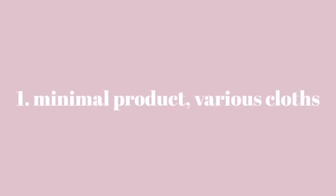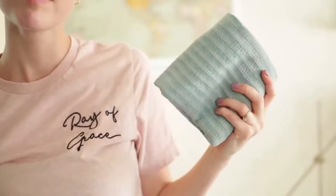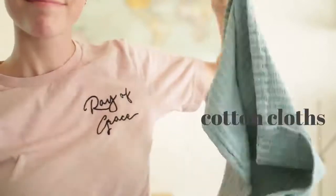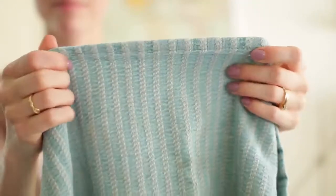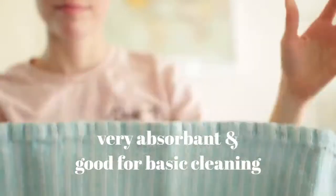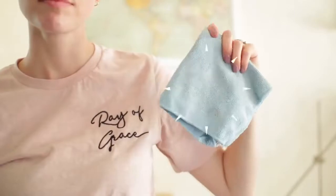I love having one or two cleaning products in my house and a variety of cloths. It's easier for storage and it's easier just to keep track and keep everything sorted. My first type of cloth I love to use is a cotton cloth. I find that it's very absorbent, great for wiping down surfaces and doing the floors as well.